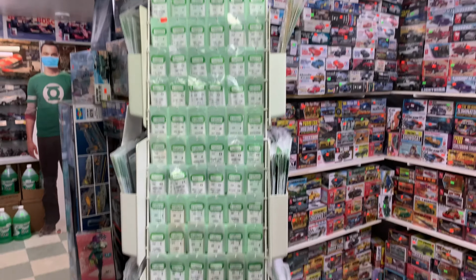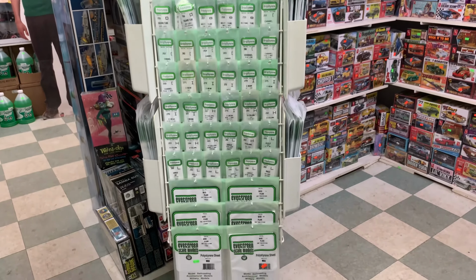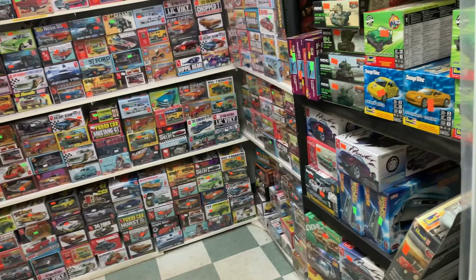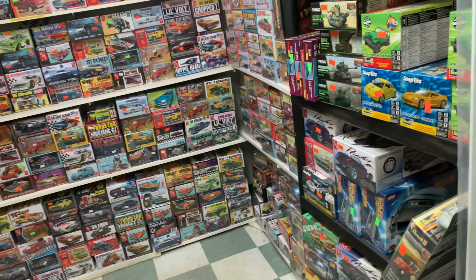All the evergreen stuff, which I came in here the other day, mad, walked right by Aaron, asked what the hell was wrong. I needed plastic. I needed it now for my stupid train. Then I vented afterwards. We were okay after that. More cars. All the shiny things you don't understand. Exactly. And then, who doesn't want that in their collection?